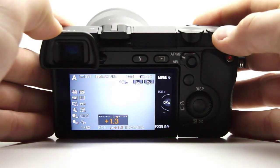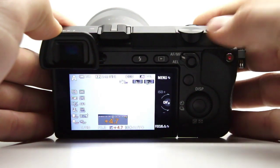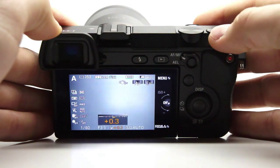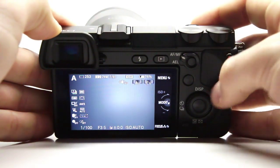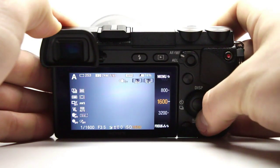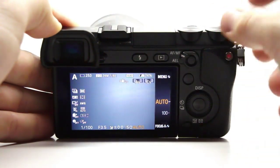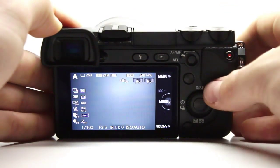So we can turn this dial, and there are many stops of exposure compensation, all the way up to 5 stops. So I'm going to go back on down to 0. And you can change the aperture, shutter speed, and exposure compensation along with ISO while recording a video. We can also adjust the ISO directly by turning this ring on the back. In manual mode, the left dial controls the aperture, the right one controls the shutter speed, and this back one controls the ISO.